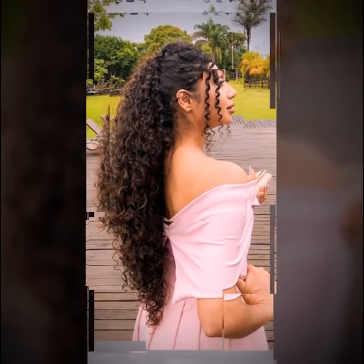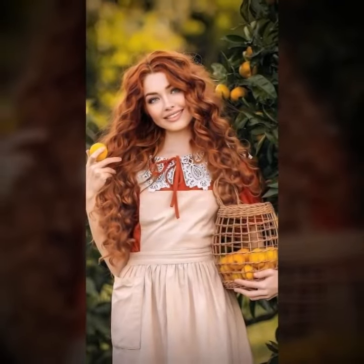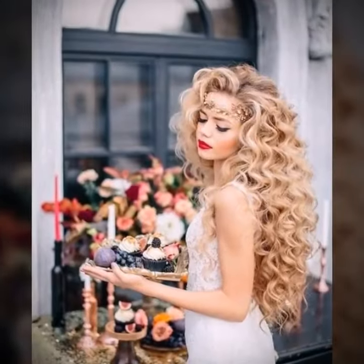Create DIY hair masks. You don't need to spend a lot of money on hair masks. You can make your own with ingredients you already have at home. For example, you can mix honey and olive oil for a moisturizing mask or avocado and egg for a protein-rich mask.